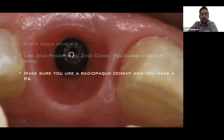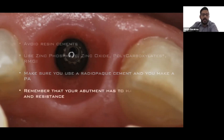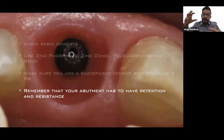So another important detail is also make sure you're using a radiopaque cement, so you can make a PA and just verify any residual cement left. Remember also that if you're gonna cement these restorations, you have to have an abutment that has retention and resistance. You're not relying on bonding anymore, just like you do with a bonded restoration. You don't have to rely on the height of that abutment, right? So just like the preparation of a crown.